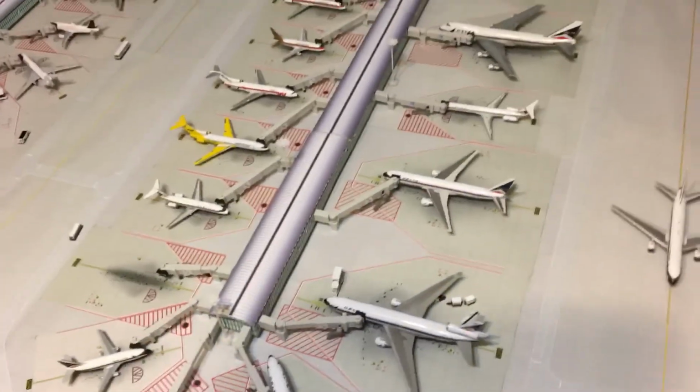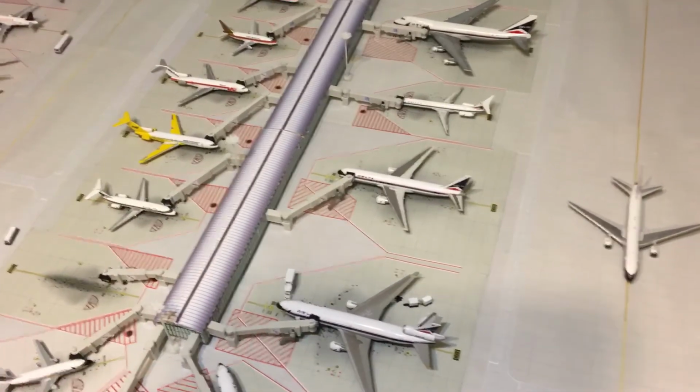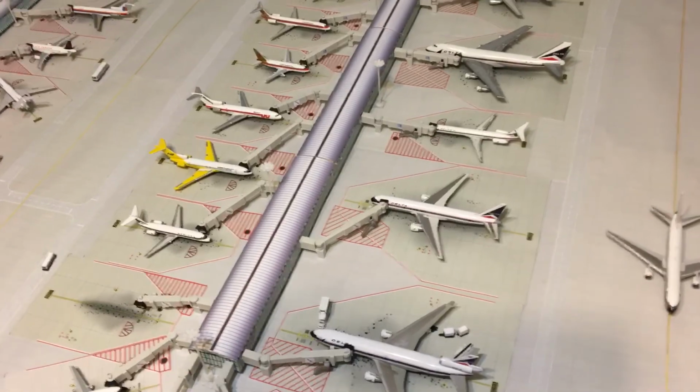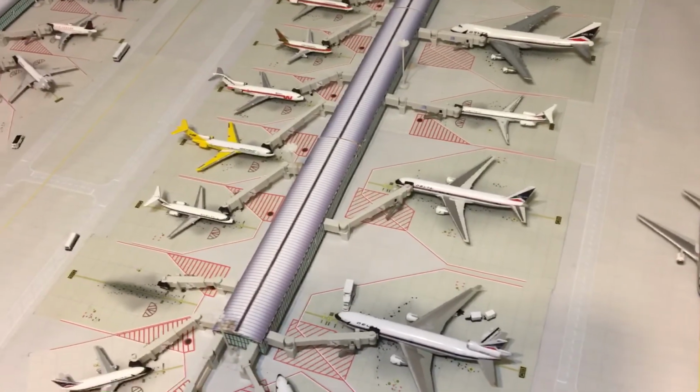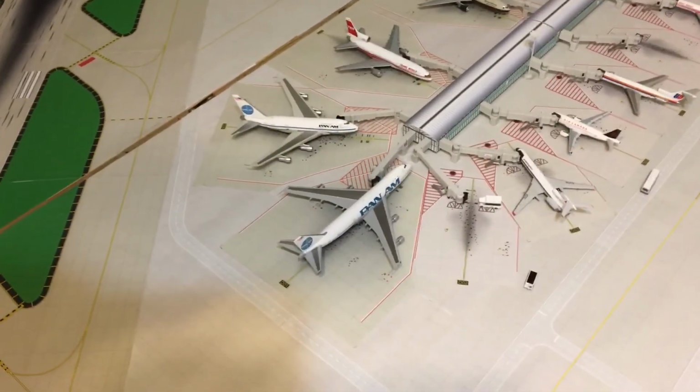Again, please let me know if you think I should split these up into decades. It would probably make things a little more interesting and kind of give you an idea of what airlines operated when, if you do not know already.